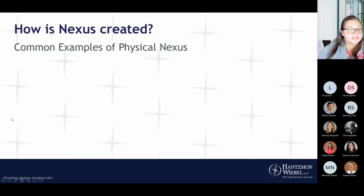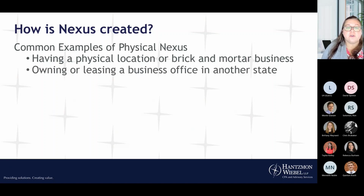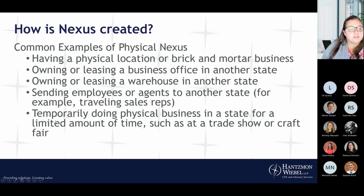Some common examples of physical presence nexus that we see in businesses are having a physical location. So that's your brick and mortar businesses. It also includes owning or leasing an office or warehouses in other states. Another example would be sending employees or agents to other states. And then the other example that I see a lot is temporarily doing business in a state. So what does that mean? That includes your trade shows or your craft fairs, and that's for a very limited period of time.